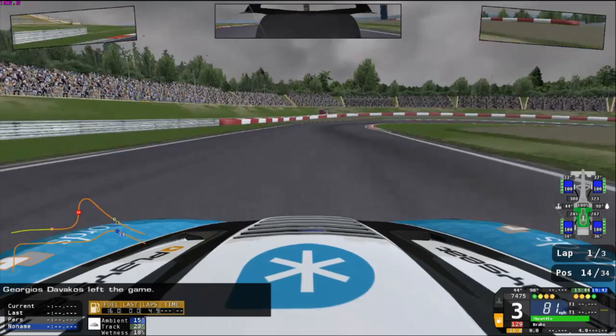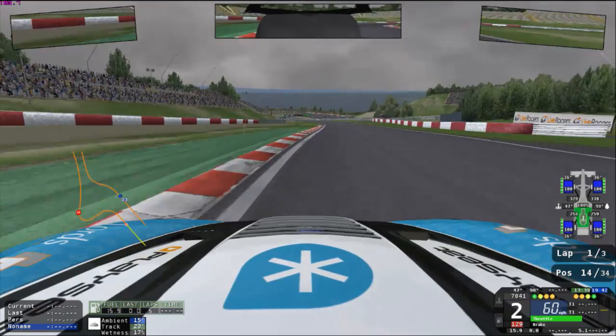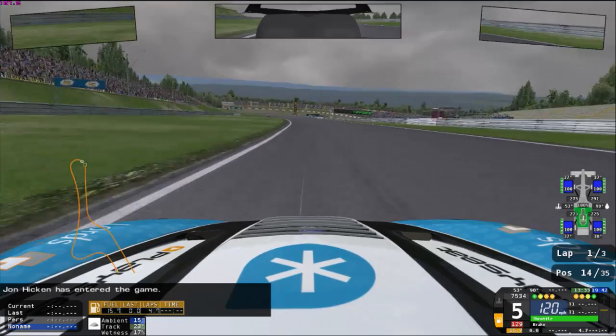How much power are you using? Being gentle. Okay. I'll now be quiet. Good luck. Concentrate. Good luck, everyone.